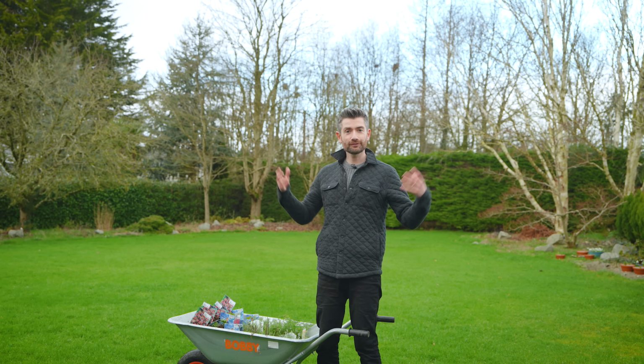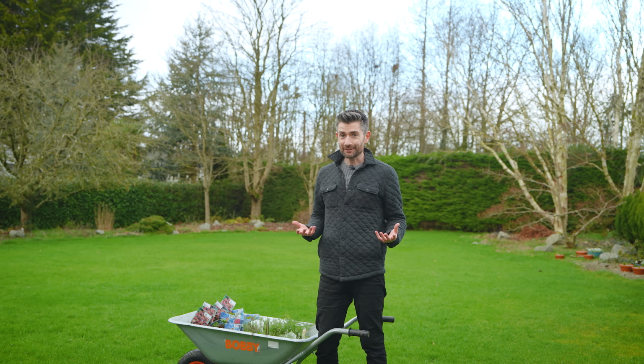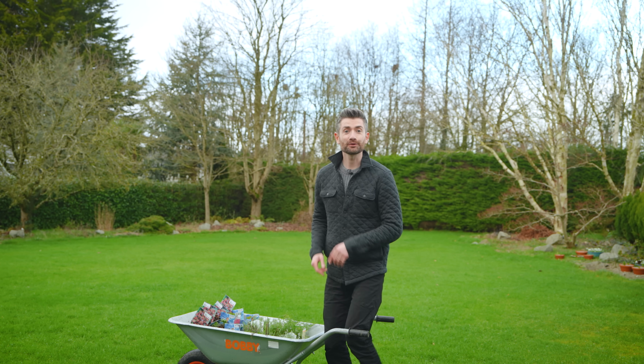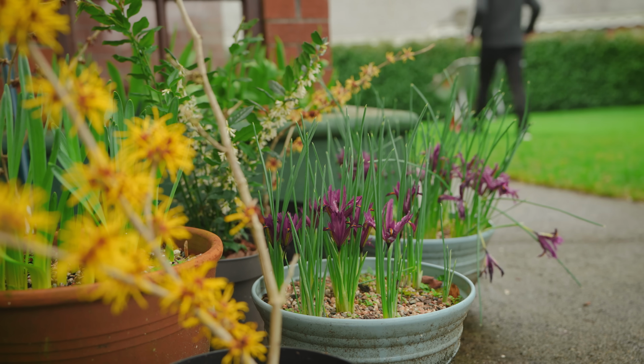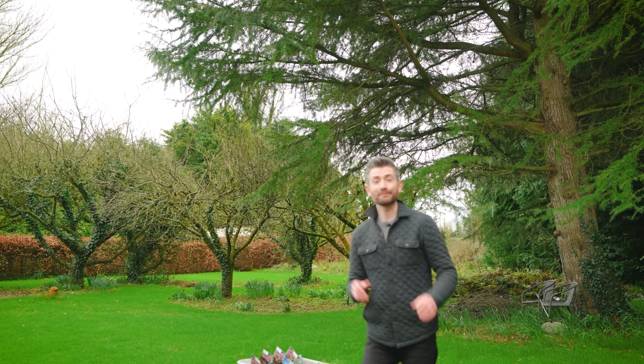And really, all of this front garden just sits. I love it, not so much for a garden tour. So let's keep moving and I'll show you what's happening in the back garden. Round to the back garden. And I'm going to dump the wheelbarrow there for a minute so that I can show you exactly what's happening here.